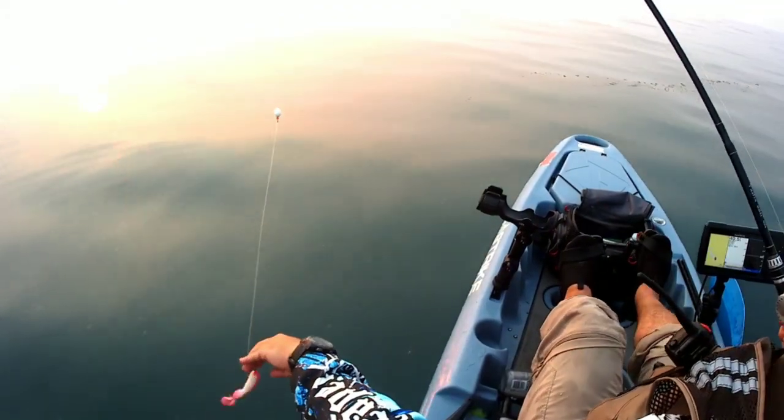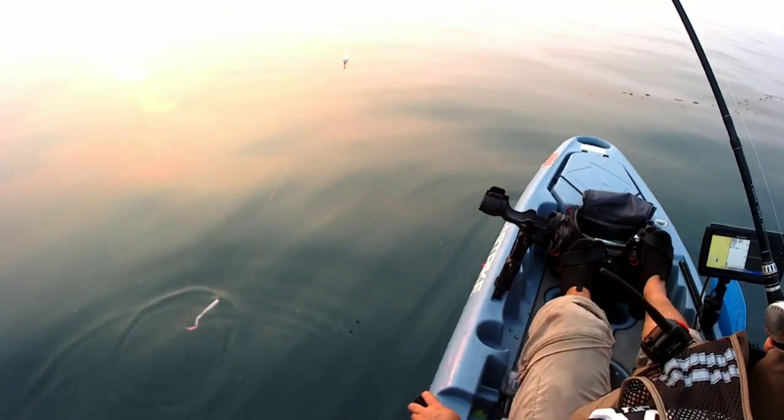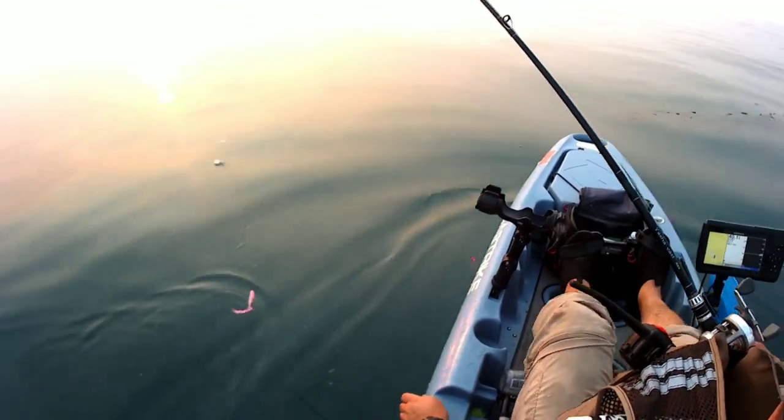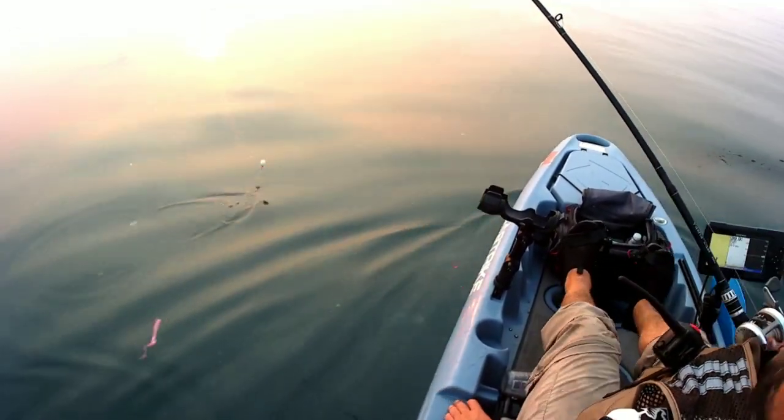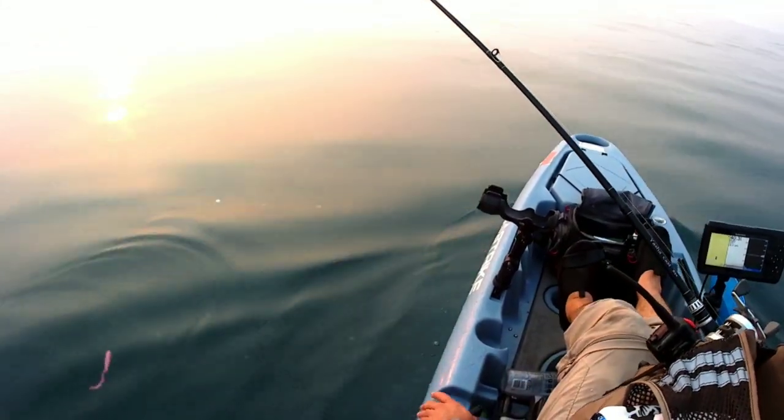So I found them for $1.50 at Walmart, and all the fishing stuff was discount over there in Oxnard. Yeah, I picked up three packages, but they had a whole bunch. $1.50.